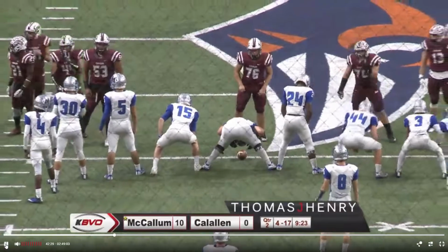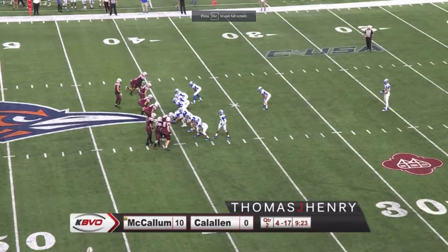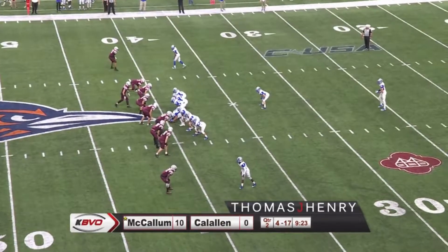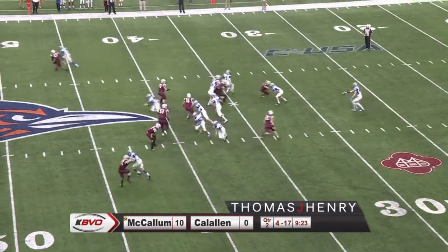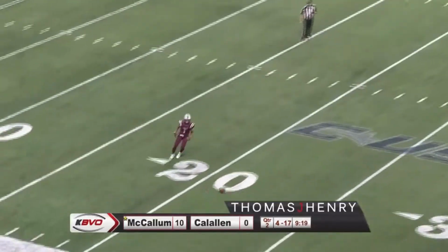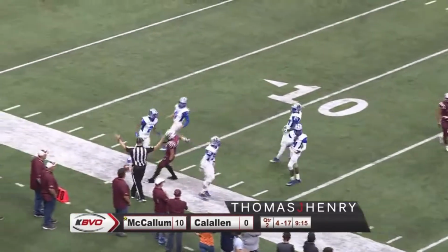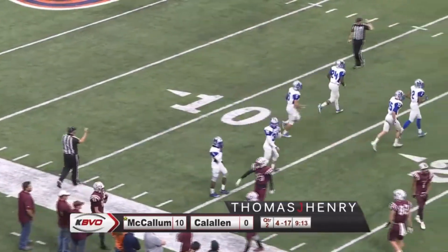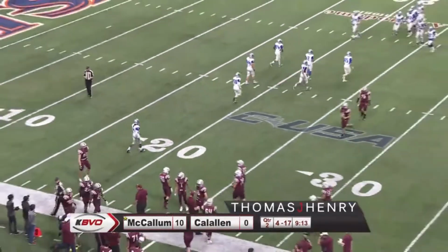So Carson back to punt for, or Bryant rather, back to punt for the Knights. Zach Hawkins setting up at about the 20-yard line for Calallen. Good snap that time, and kind of a hook punt, but it gets a good bounce, and finally, Hawkins got caught in between, and he'll be frustrated, but really you can't blame him for not picking up that ball swimming, but it turns out great for McCallum all the way down to the 11.